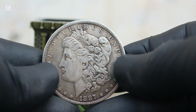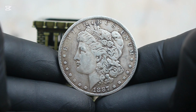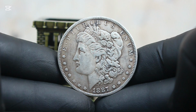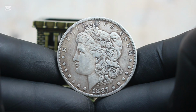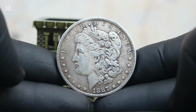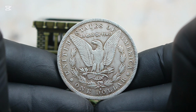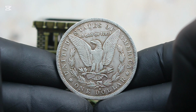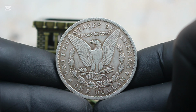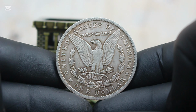Next up, the 1887 Morgan dollar is another key piece in the series, produced just a few years after the 1881 issue. In 1887, the U.S. Mint continued to strike Morgan dollars in large quantities, but the total mintage was slightly lower than in other years, making this particular coin a bit more difficult to find in certain conditions. Much like the 1881, it was minted at several locations, but coins bearing the S mint mark from the San Francisco Mint are particularly prized.